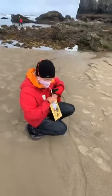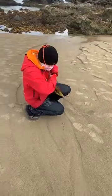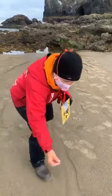The crows have learned how to hunt mole crabs now, so we see them here very frequently. They're quite smart.